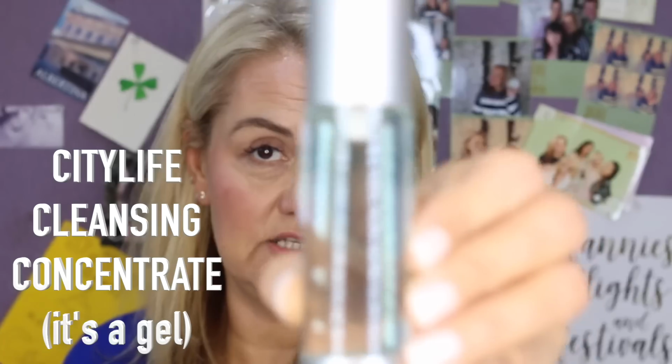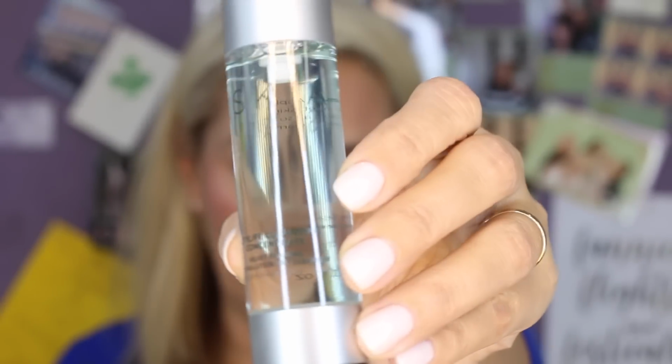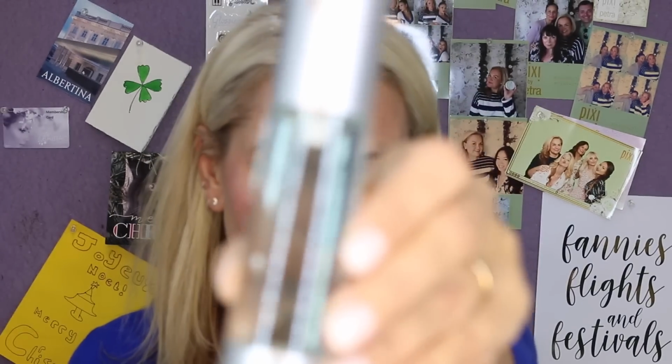It is City Life Cleansing Concentrate. It's a velvet foaming anti-pollution gel cleanser, but it is not a traditional foaming gel cleanser. Don't worry, don't panic, I would not do that to you. So City Life is a massive, almost sub-range on its own, and I will link as much information to that below as I can. I highly recommend you look on Oskia's website and have a read for yourself if pollution and free radical damage is something that concerns you, as it should do.